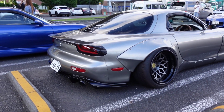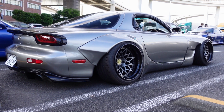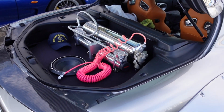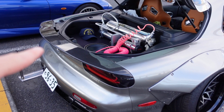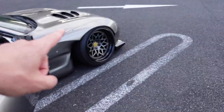Like that carbon little spat off the taillights. So he had to move some stuff. He wasn't ready for it to be shot, but air suspension on it. And yeah, car shop glow, rear wing. It is Rocket Bunny, just had to talk with him about it. Rocket Bunny sides. And this is the best part.